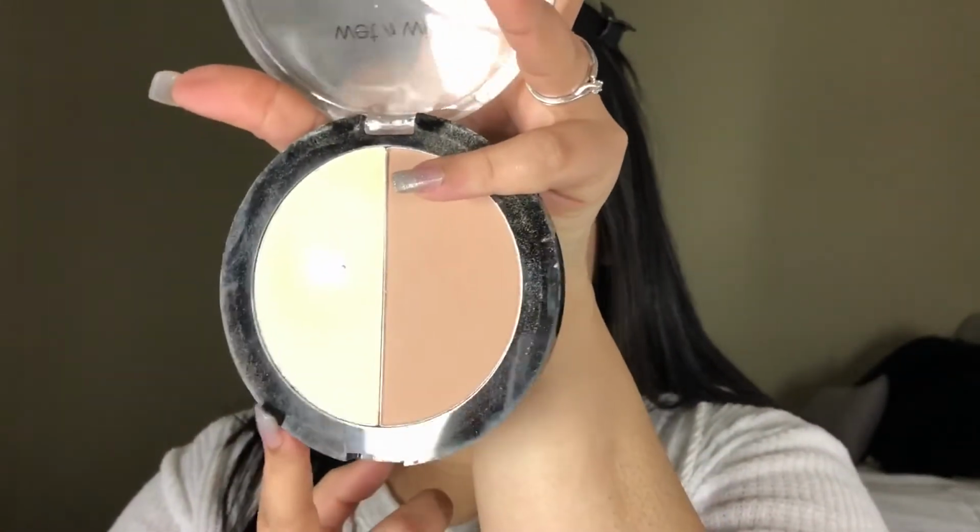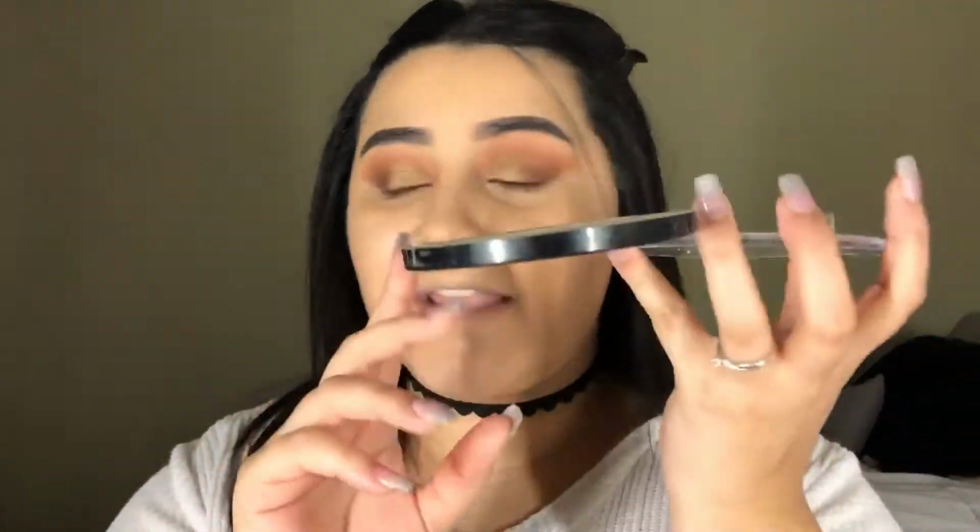So I started using this one, which is by N Wild. This is their Dulce de Leche one. I believe this is the one they came out with before they reformulated or brought it back or whatever happened. And I've actually really been loving this one a lot more than my NYX one. So I'm gonna go ahead and take that and set my under eyes.